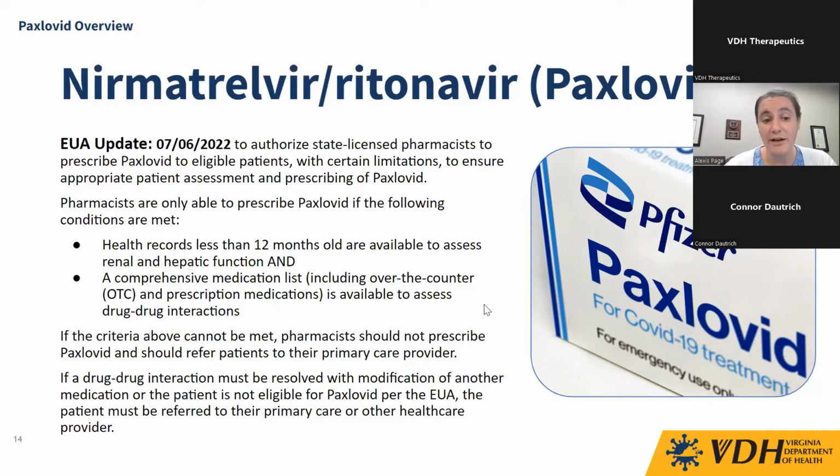If the above criteria cannot be met, if you find that a patient does not have either of these records, a pharmacist cannot prescribe Paxlovid. Again, there is no wiggle room here. The patient fits the criteria or not. What's also interesting is that if a pharmacist identifies a drug-drug interaction, the pharmacist is not authorized to manage that drug interaction. The pharmacist must refer to another prescriber to resolve that drug interaction.